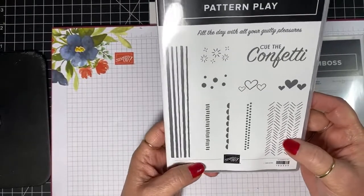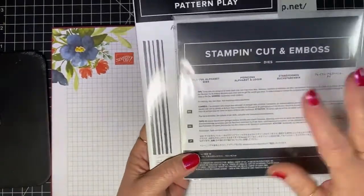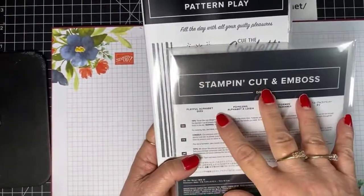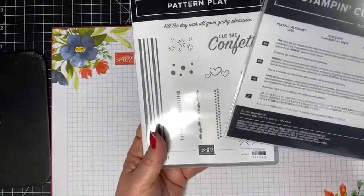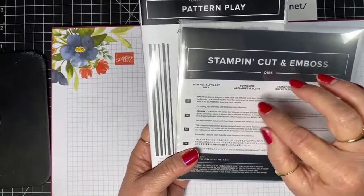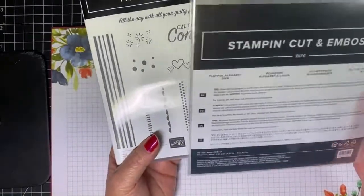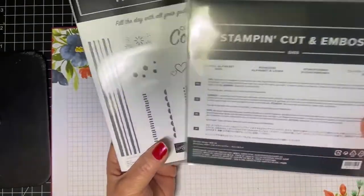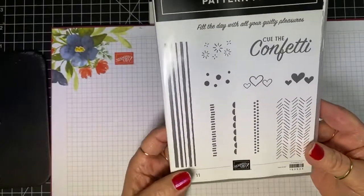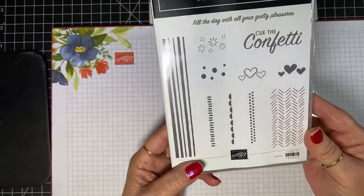So I went back and looked, and I thought, well, I really was wanting an alphabet set too. And these coordinate with each other. And I think you can bundle these. I'm not sure if you can still bundle these. They're in the annual catalog. But this is the Playful alphabet dies. So it's all the little letters of the alphabet. And then this one, Pattern Play.